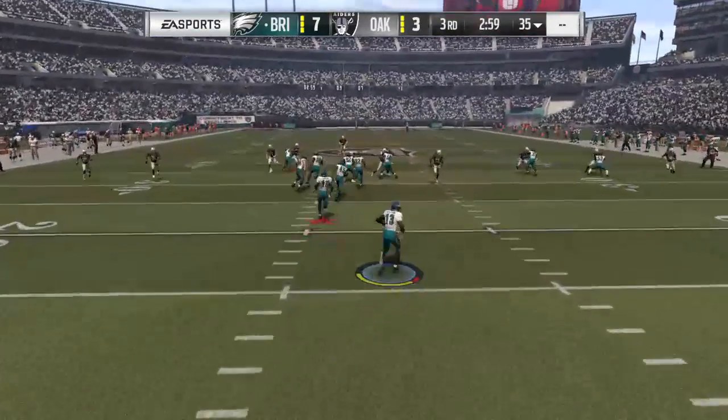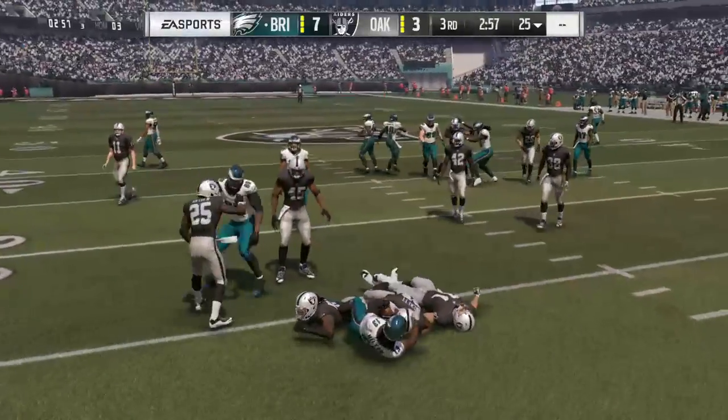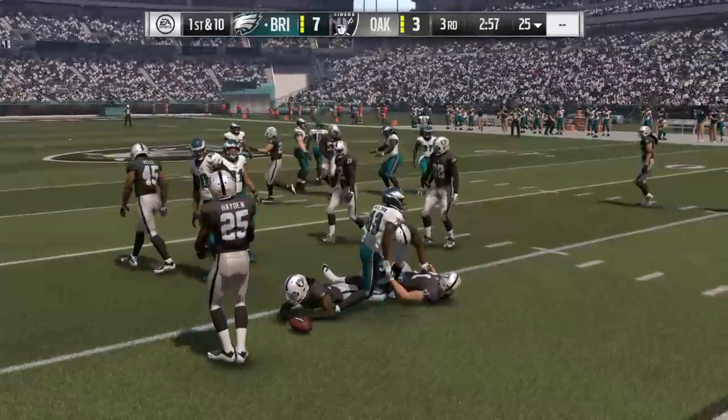This is fielded at the chalk of the 10. And not a bad return here. He gets it out to the 25-yard line.